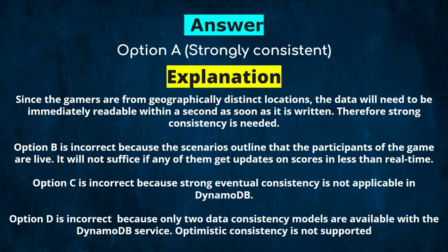Option B is incorrect because the scenario outlines that the participants of the game are live. It will not suffice if any of them get updates on scores in less than real time. Option C is incorrect because strong eventual consistency is not applicable in DynamoDB. Option D is incorrect because only 2 data consistency models are available with the DynamoDB service. Optimistic consistency is not supported.